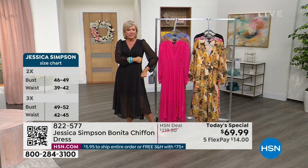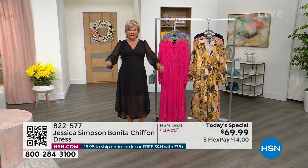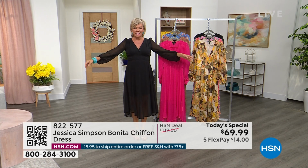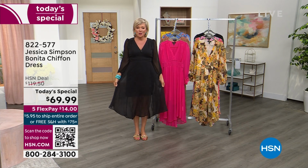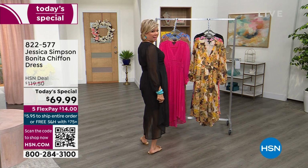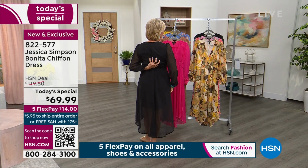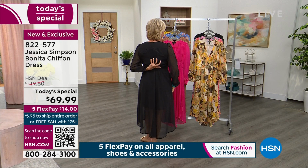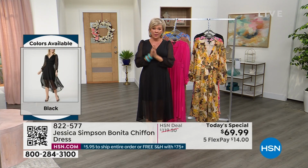There's not even a side zip, a back zip, not even a little keyhole button that you have to attach. It's just easy. And look at the beautiful elegance of the arms, the sleeves, the skirt, the whole thing. So I don't know which color you're getting, but if you can't decide, you might want to get two. Forgive my mic packs that are attached right here. That's why it's looking kind of funky.